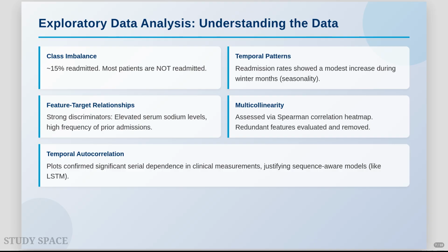Then, we started digging into which features actually seem to distinguish between those who would be readmitted and those who wouldn't. Looking at box plots and density charts, two things jumped out: really high or really low sodium levels and having a history of frequent hospital stays. We also checked for multicollinearity, basically, if two features were telling the same story. For example, high blood pressure and high heart rate often go together. We made sure we weren't including redundant information.